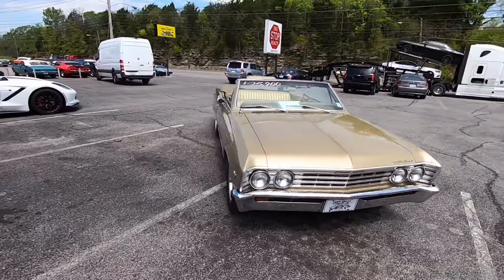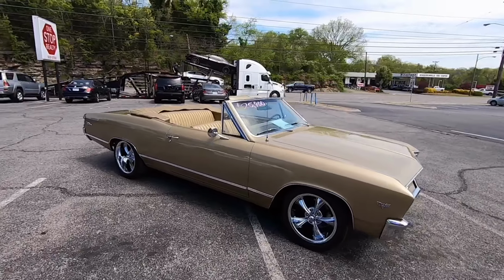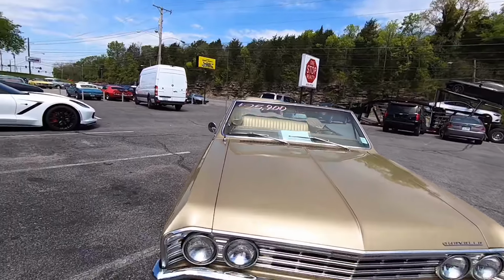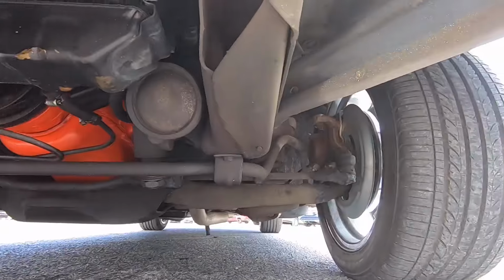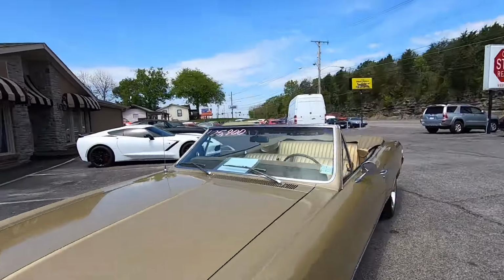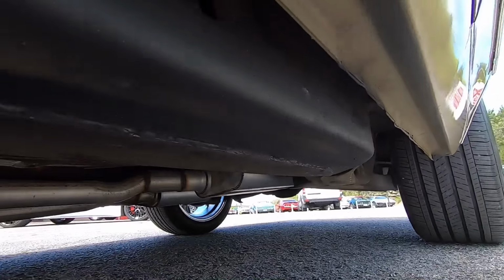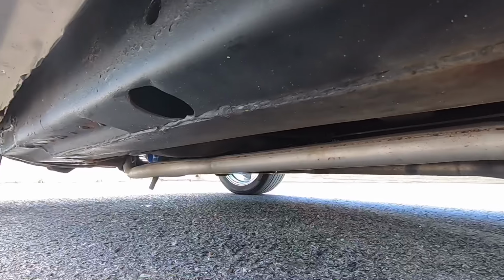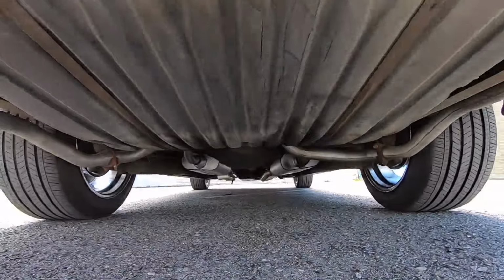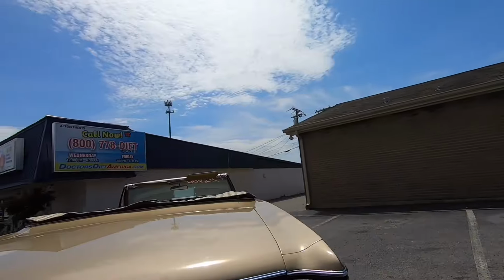All right, what I'm getting ready to do is give y'all some undercarriage shots. I'm gonna start up front, go to the driver's side, then the rear and the passenger. We also got detailed photos at MapleMotors.com along with financing and shipping information. There's a shipping truck right out there picking up some cars today. Let's go ahead and get you some undercarriage shots. Now we're going to the driver's side here. Now to the rear. And to the passenger side.